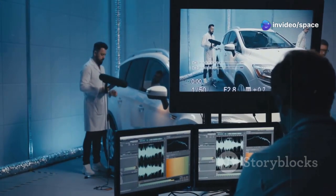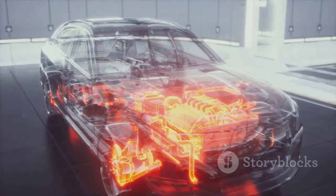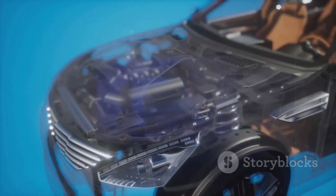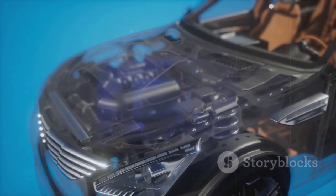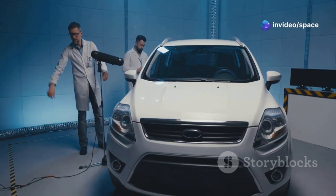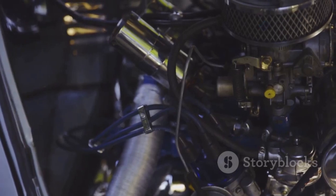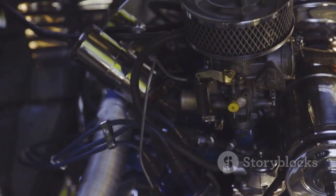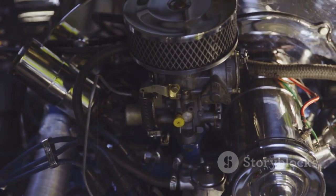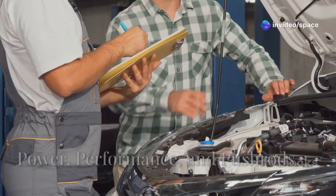One of the clever bits is the variable valve timing. Yes, on a pushrod V8. This helps to optimize performance and efficiency across the rev range. It allows Ford to fine-tune the engine's breathing. So, you get that lovely low-end grunt that pushrod engines are famous for. But it also helps with emissions and fuel economy, relatively speaking, of course. The bore and stroke are also interesting. It's an over-square design, meaning the bore diameter is larger than the stroke length. It's about accessible power.